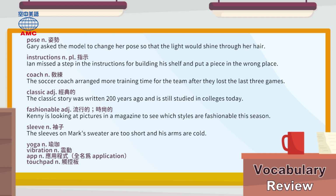Actors, speakers, singers, managers, and pretty much anybody could have a coach who will have lots of experience and knowledge and can tell you how you can get better at this particular thing. For example, Troy's coach said he needed to work on his fitness so he could play a whole game without getting tired. 所以 coach 它就是教练，不要跟沙发搞混了。Some students get confused with couch.